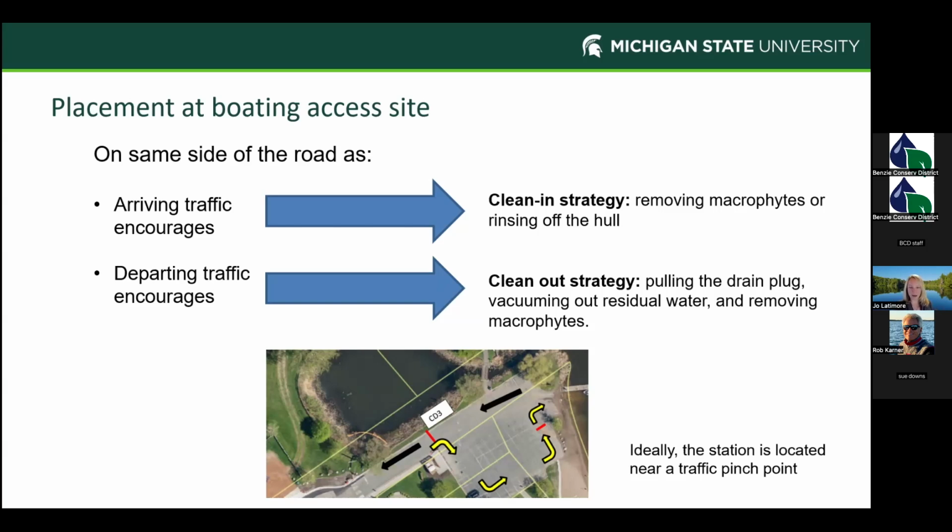Here's a spot, arrows direct you to that location. So you know this is the place to do that behavior that you really are motivated to do.